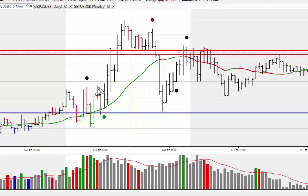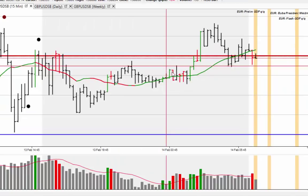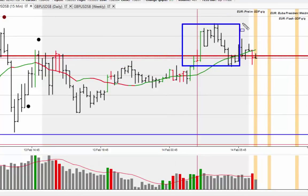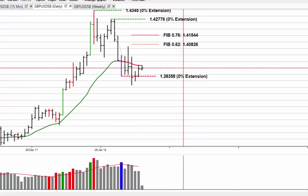So this sent the pound up, and as I keep saying, one news item isn't going to change the trend of the market. So then the market gives it all back and proceeds to move sideways, and then it trades into a sideways range where the market's been most of the time. It's broken out slightly here as the Asian session has kicked in, and the daily chart again is finding support at this level and moving higher.